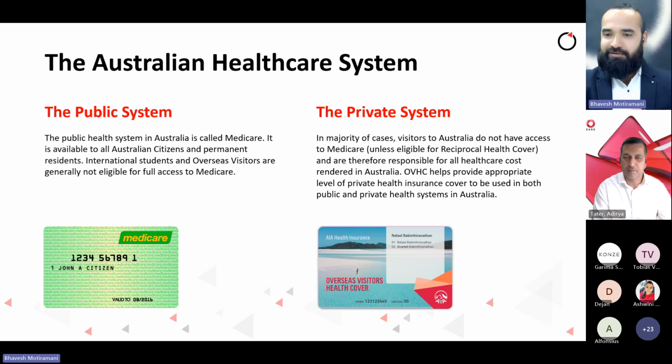Moving forward, let's talk about some basics of the Australian healthcare system. Unlike any other country, Australia has a public system as well as a private system. A lot of people must be from Asian countries, so this is how it works for us as well. But to understand it better, and to suggest the correct policy to your students, you should be aware of all these things as well.